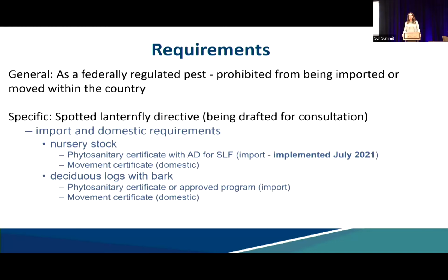We also have requirements for goods moving with spotted lanternfly. So generally, as a federally regulated pest, it's prohibited from being imported or moved within the country. But in the winter of 2022-2023, we did go out with a risk management document that gave a summary of the pest risk assessment for Canada. And it gave some of the management options for the highest risk commodities. And through the consultation process, we've now, last fall, published it as a decision document with the intent to regulate deciduous logs with bark and woody nursery stock.